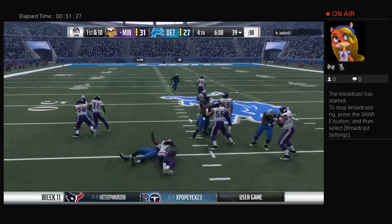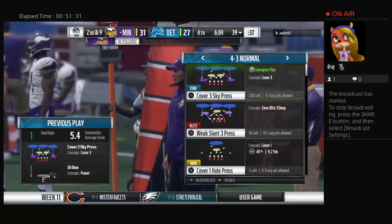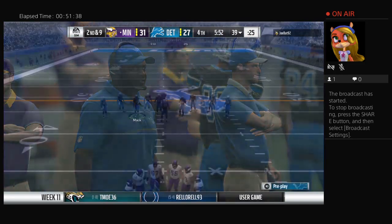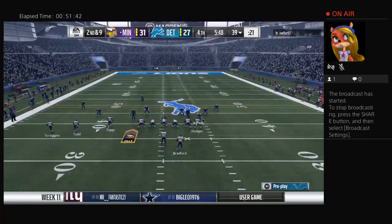Now a handoff as they run left side. And he's going to be stopped up quickly here. Just a yard up to the 39. Offensively with the lead, you want to run the ball, keep the clock going, but you also want to still kind of be in attack mode too, right? So how do you do that and not come back on your heels?